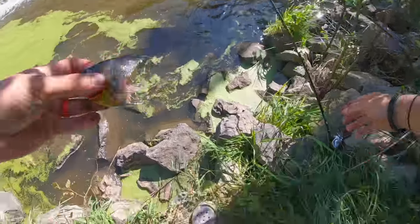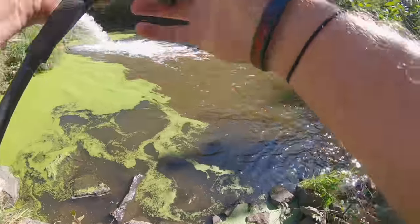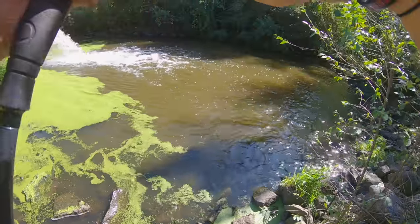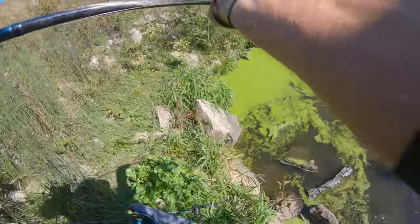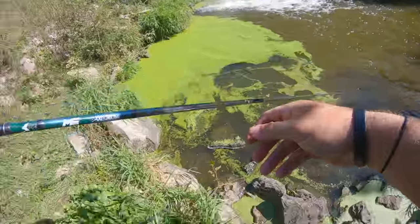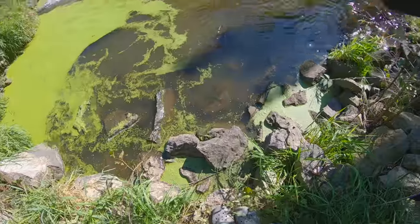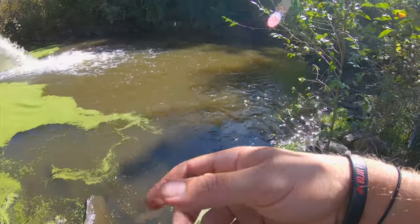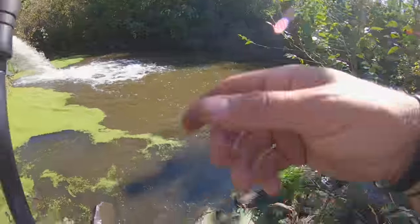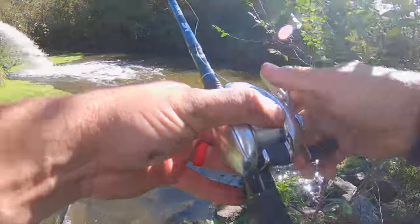There he is, Mr. Gillian Head. Fresh meat. Wow. Fresh hook too, apparently. All right, time for some cut baits. Cut bait versus chicken titty challenge. Oh my god. Which one works better?